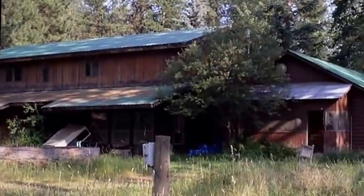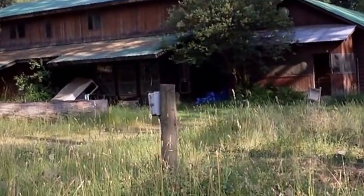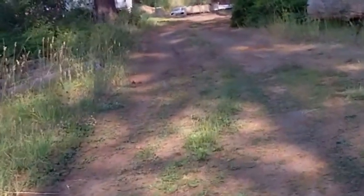This cabin has not been used as long as we've been up here, and we've been up here off and on for almost 20 years, mostly on. So yeah, nothing there. They were going to put an Indian casino in that spot, but there's hardly any people up here to justify a casino.